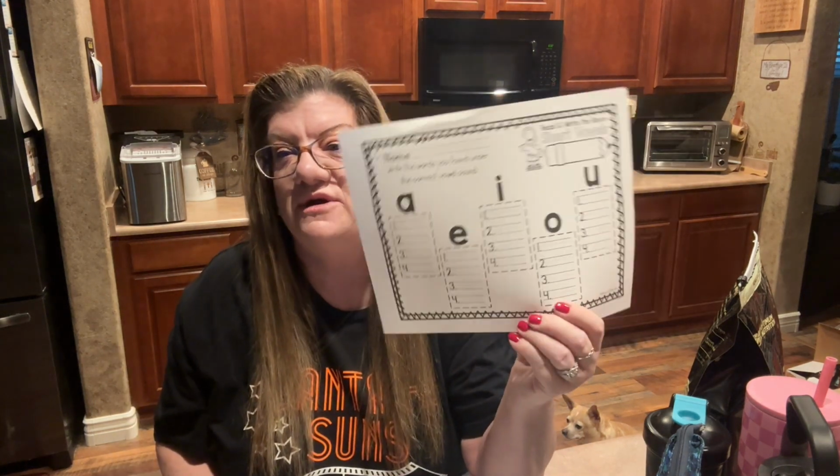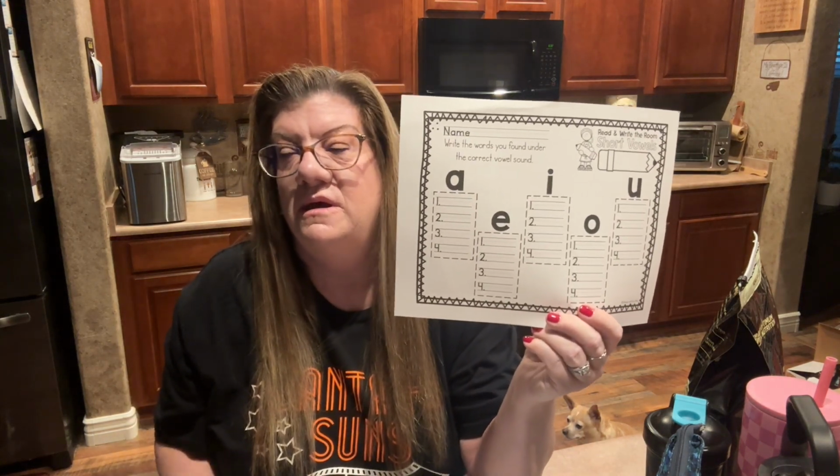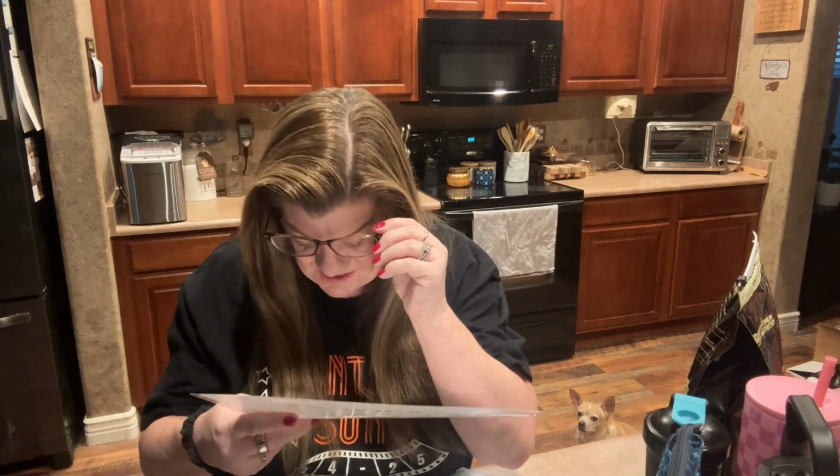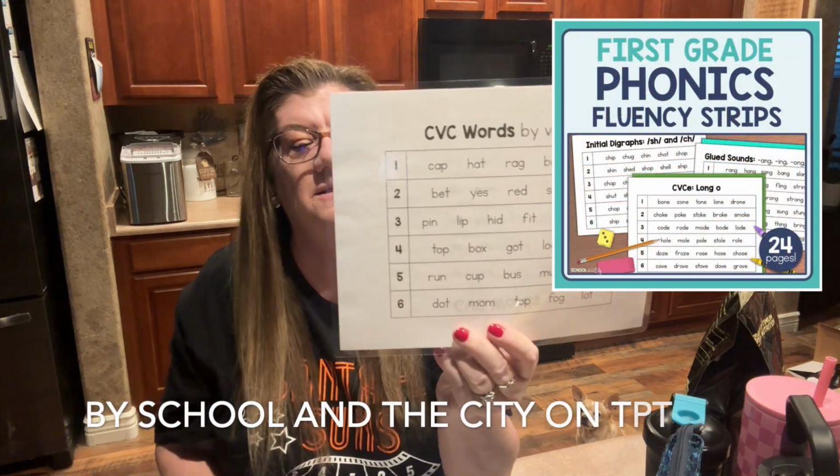I'm gonna finish cutting those out at some point, but there are all the little game boards, there are blends, there are control vowels, all kinds of things like that. So another thing I copied, and this one is School and the City.